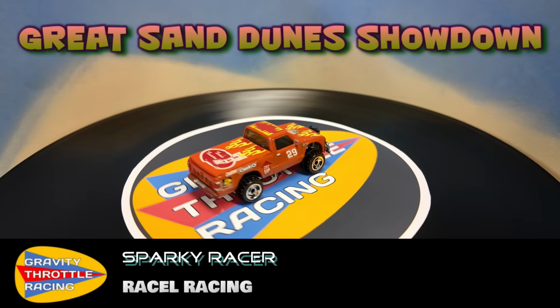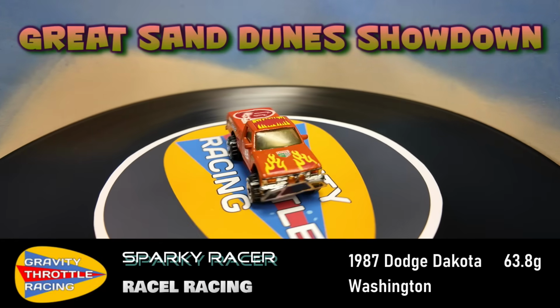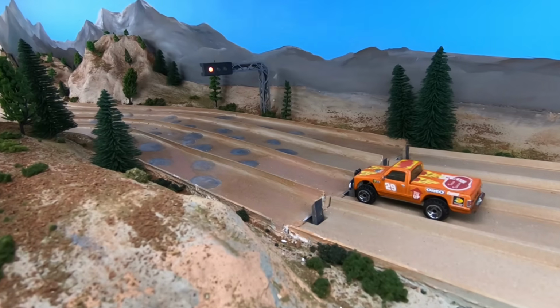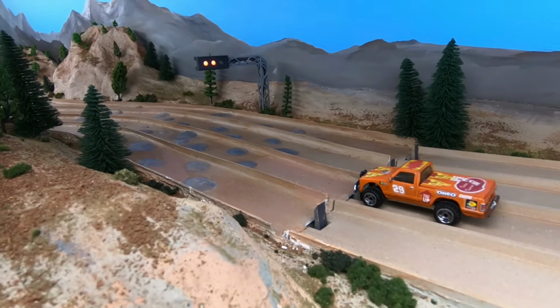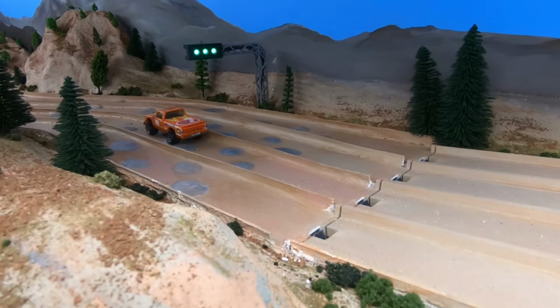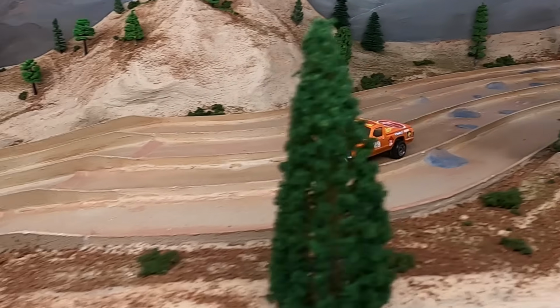And here we have Sparky Racer. He's brand new from... It's either Raquel or Racel Racing. And driving this Dodge Dakota. Again, fans, want you to know that these experienced drivers know that a somewhat stiff or standard suspension works well on these gravity throttle tracks.